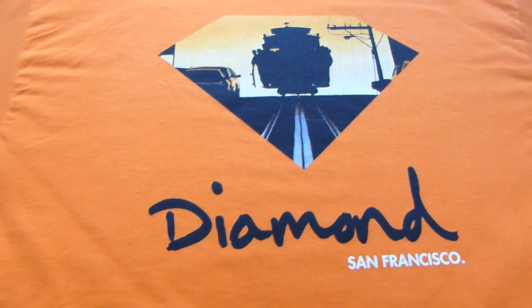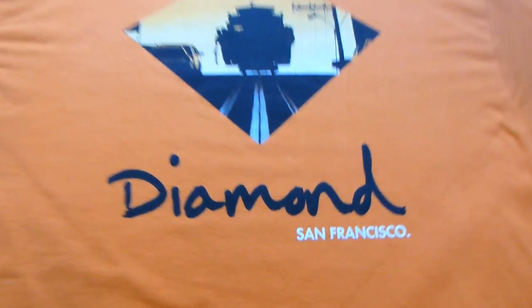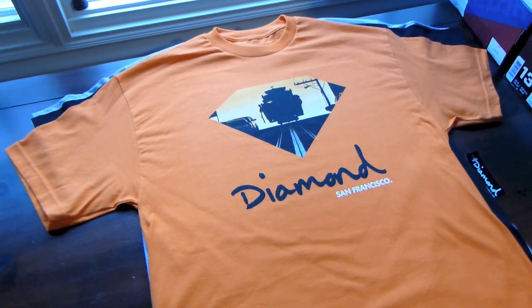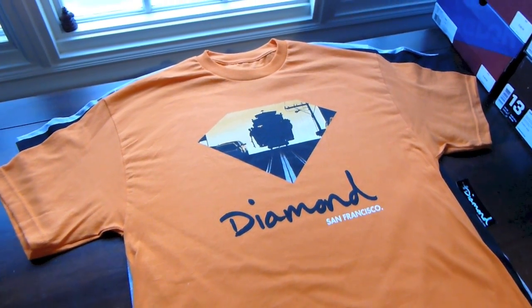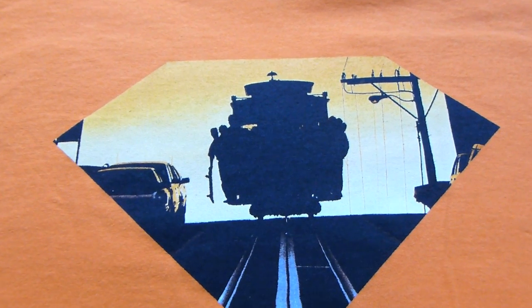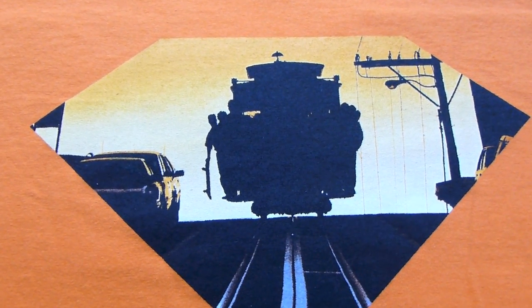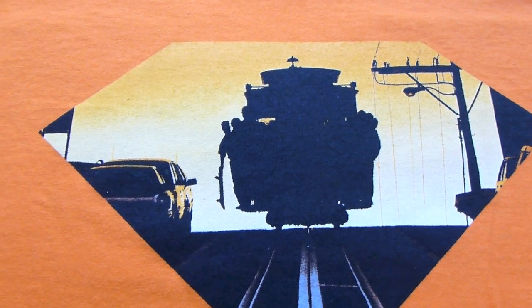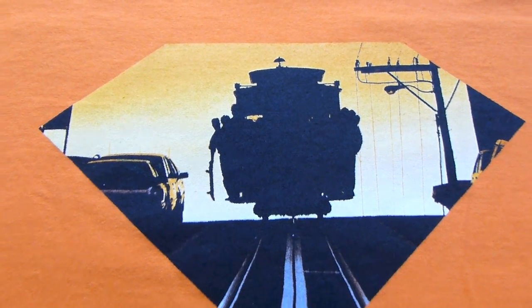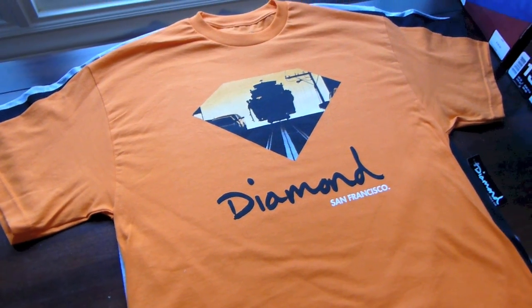Right here, we got the Diamond Trolley Tee. Diamond San Francisco, all orange tee. Thought this would be a dope tee to rock with the Black History Month shoes. Got the San Francisco cable car. I'm assuming that's full of Diamond Supply skaters. You see the guy holding the skate deck off. Very clean tee. Head over to Diamond Supply if you want to pick it up.